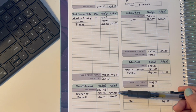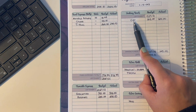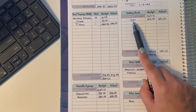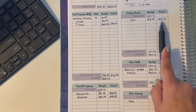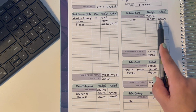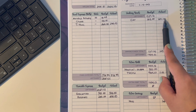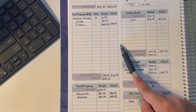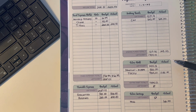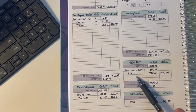And you will see here that for my groceries and my animals, I was able to get that money out like I planned. And now I have those in my cash envelopes. And then I still have some car registrations and inspections that needed to get done. So I also transferred that money to my local account so that we could get that paid. And it's just better to process those expenses in a different bank because then it won't mess with my main account that I'm tracking for my expense tracker. And then you will see here that I was able to pay off $1,100 to my TDECU credit card.